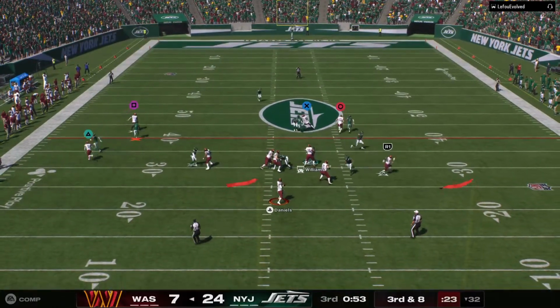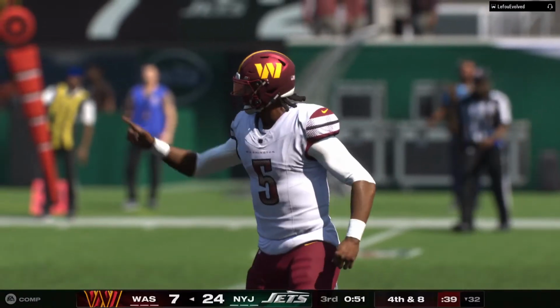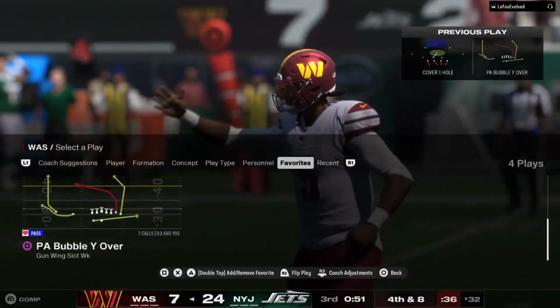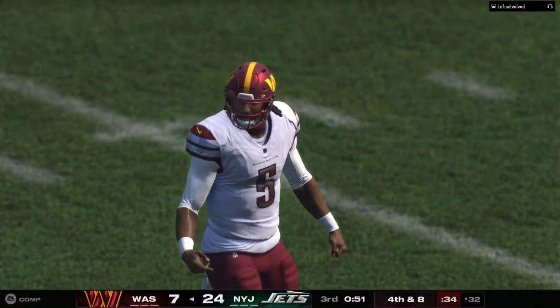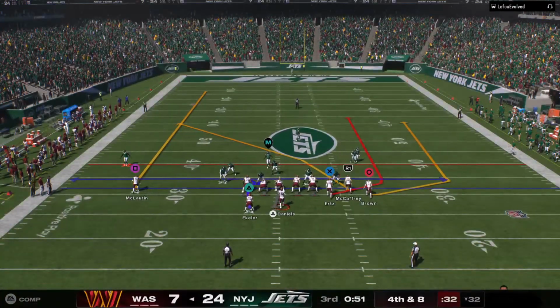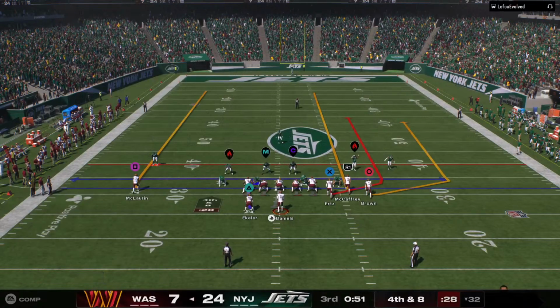Play action, now it's Daniels. And that will be incomplete. Looks like another empty possession offensively. And you're at that point in the game where you can't afford too many more of these. So this is going to require some heavy thinking on the sideline to figure out what they can do to crack this defense.